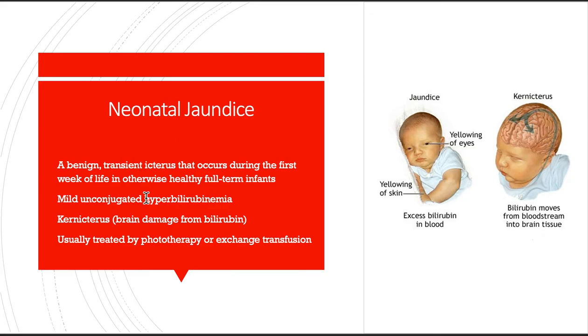As long as it's a transient jaundice that doesn't stick around and goes away with some phototherapy, that's not dangerous. We do draw bilirubin levels to make sure, because if you have excess bilirubin in your blood for too long, you can get brain damage. And that brain damage has a name. It's called kernicterus, and that's when you've got excess bilirubin in the bloodstream that the baby's not able to clear. And it causes brain damage.